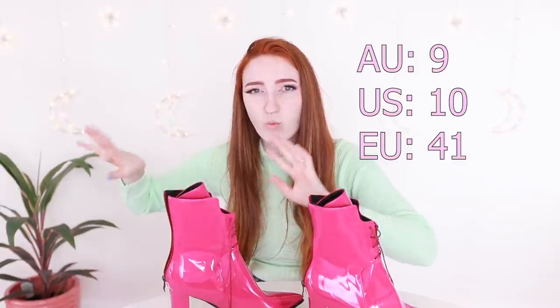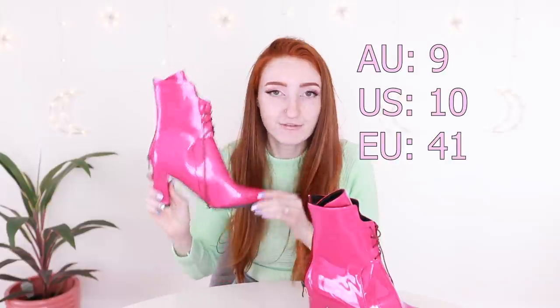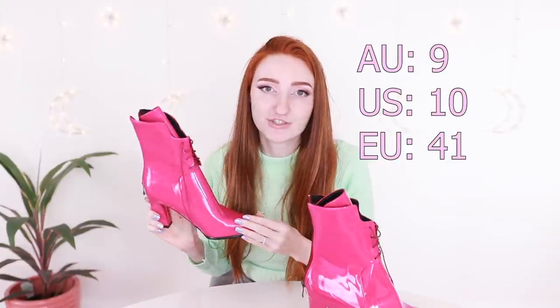Now, so you guys aren't confused, I wear an Australian size 9, which is a US size 10, depending on the size chart that you look at, or a European size 41. And again, it depends which store you're shopping at, but I got these in a 42 and they're actually really, really true to size. Sometimes with Asian websites, I find that you can order a size that you think is going to be the right size and it's definitely too small, but these are very, very accurate.